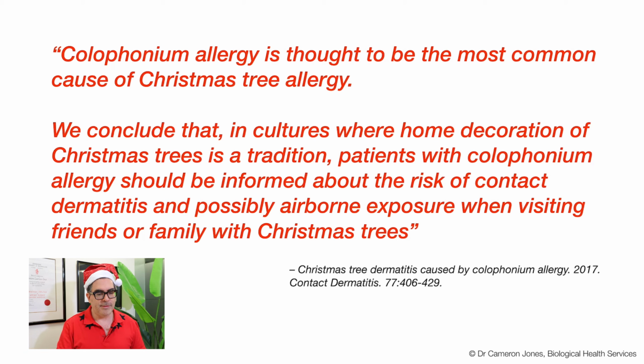Before we move on with the mold issues, I want to also review a paper which came out in 2017, again focusing on the rosin or the colophonium, because this is not to be discounted. So anyone who is presenting with a potential Christmas tree syndrome, it could be the mold, but it could well be the colophonium as well. And if one presents to the physician, they're going to want to look at your asthma or your allergy response to these types of things.